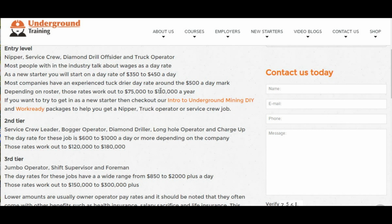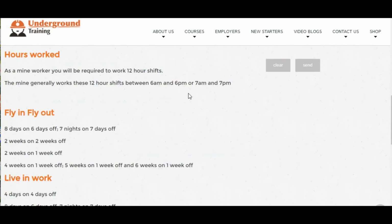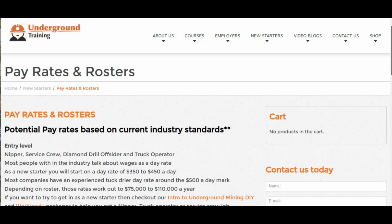You start on between 80 and 110,000. If you're working week on, week off, it's probably about 80,000. If you're working a 2-in-1 roster, it's probably about 110,000, and it goes up from there. The thing to remember about hard rock underground at the moment is that everybody that knows anything about it that wants a job's got one, and they're well short.